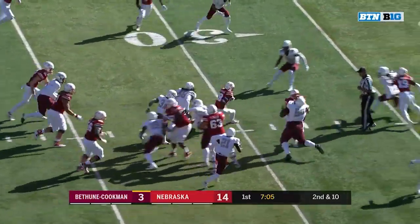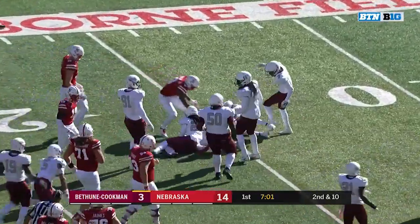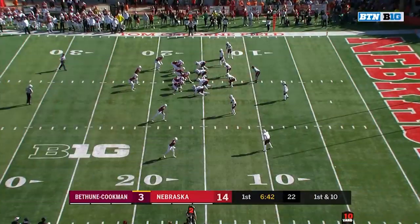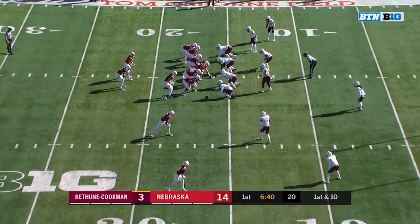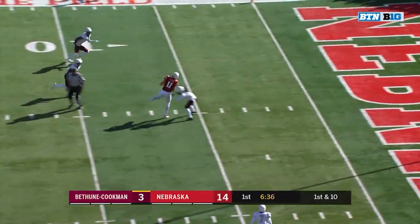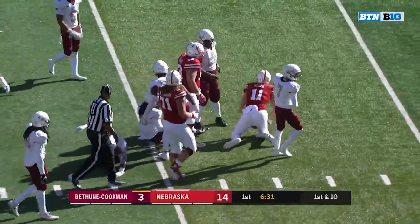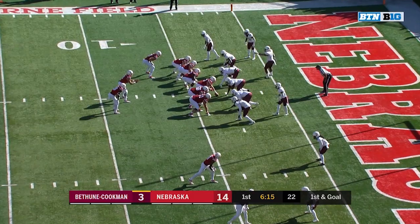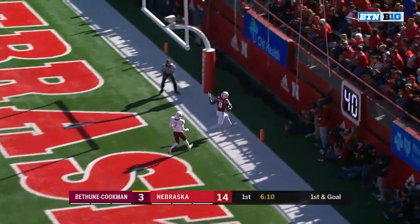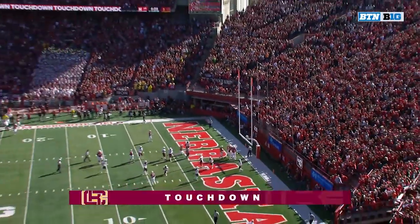Martinez into the handoff to Washington. Mo Washington right off the gut. Spin move. Still on his feet, and Duque making the play. Martinez will keep it. And pass connect to Austin Allen, one of the tight ends. Martinez going end zone. Connects Morgan. Another Nebraska touchdown.